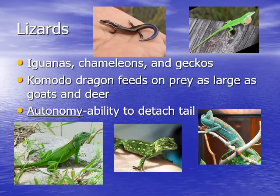Some lizards have the ability of autonomy. This is the ability to detach their tail. So even though lizards are pretty good at catching prey, they also can be prey for other animals. Some things try to eat them. One of the adaptations that some species of lizards have is that if something grabs onto their tail, they can cause a little chemical reaction in their cells that can actually detach their tail, and the organism that's trying to eat it will just get their tail, and the rest of the lizard can scurry away, and they might be able to regrow that tail. So that's a really good adaptation as well.